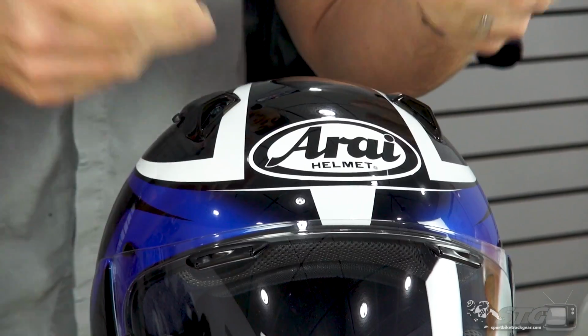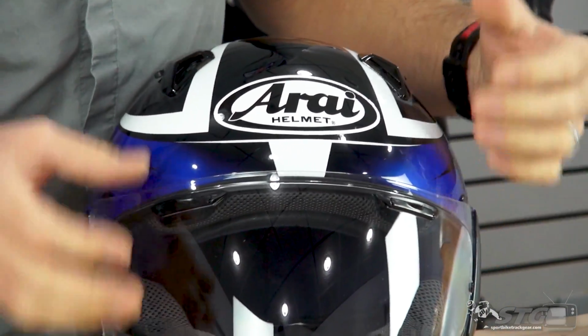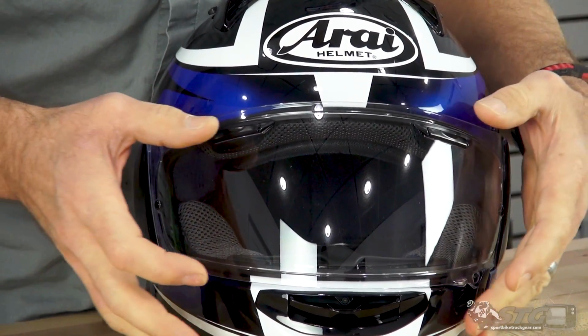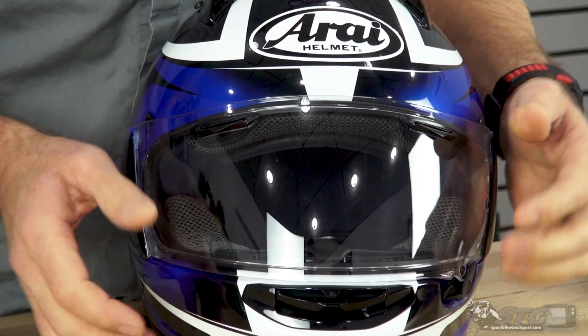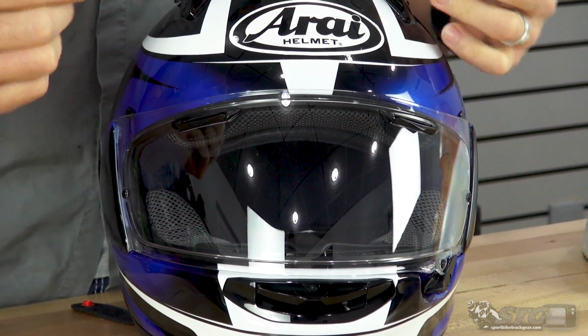2-position intake vents on the top of the helmet. They have a nice solid action, quality pieces. They are replaceable too if you happen to damage them. They can be reordered and replaced. There are vents up here in the brow. There is some ductwork behind these that channels the air right to your temples, and that's a hot spot.